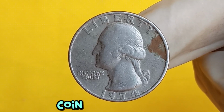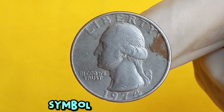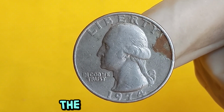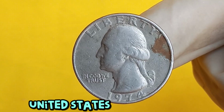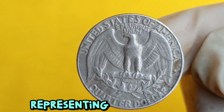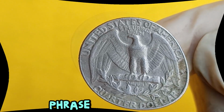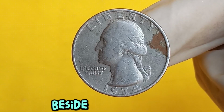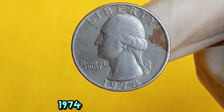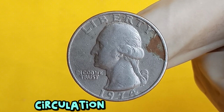The design of the 1974 quarter remains one of the most iconic images ever placed on an American coin. On the front of the coin is the powerful portrait of President George Washington facing left, a symbol of leadership, independence, and the founding spirit of the United States. The word liberty appears boldly above his head, representing the core principle upon which the nation was built. The phrase "In God We Trust" is displayed beside the portrait, while the date 1974 sits below, quietly marking the year this coin entered circulation.